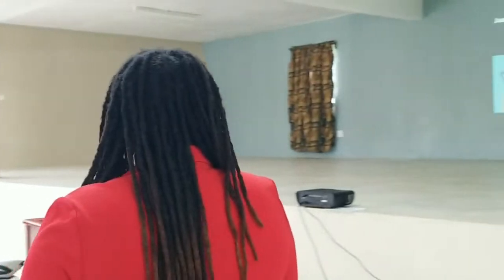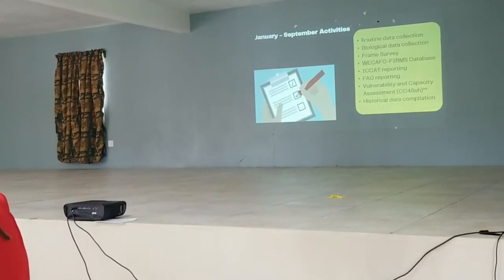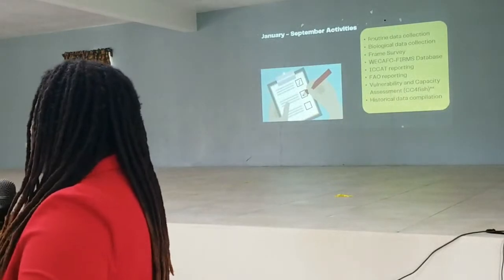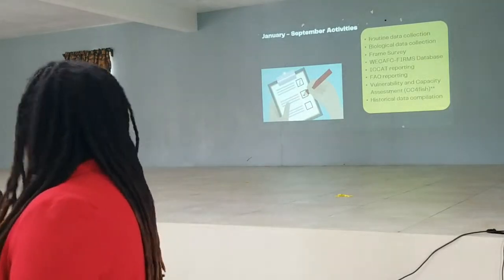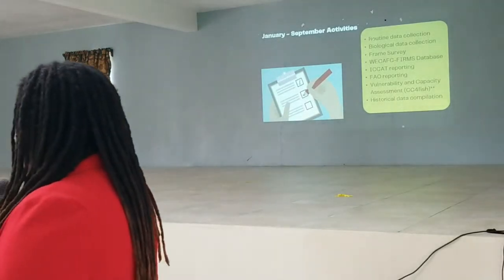From January to September this year, we have routine data collection that's ongoing. We usually do a frame survey in the first 3 months of the year. This is to collect information on the fishing activity, for instance, how many vessels are engaged in the conch fishery or the lobster fishery. We collected biological data prior to the COVID lockdown.